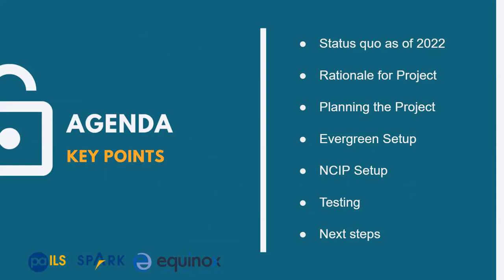So what we're going to do is talk about how we got to where we are right now, the planning stages, the Evergreen setup, and the NCIP server setup, and where we are right now, which is the testing. And then we're going to talk a little bit about rollout.